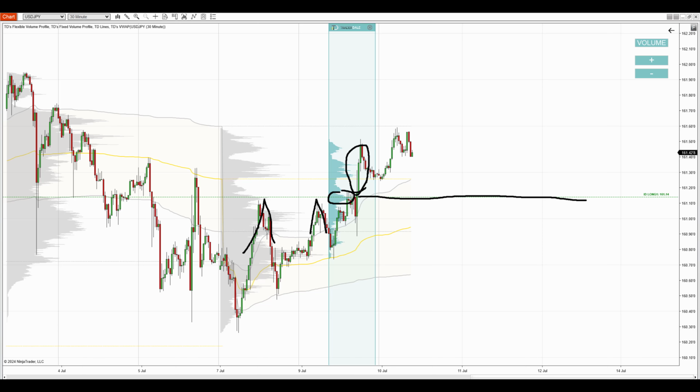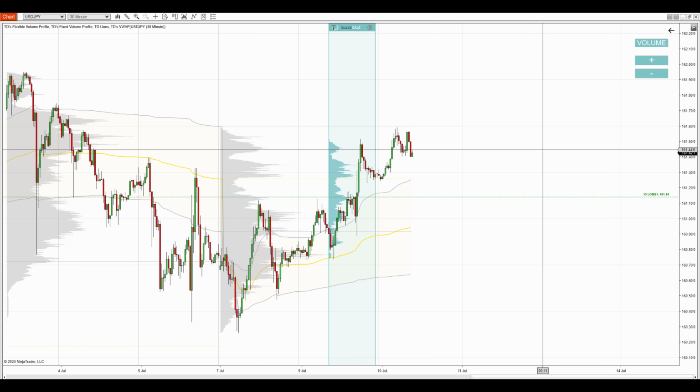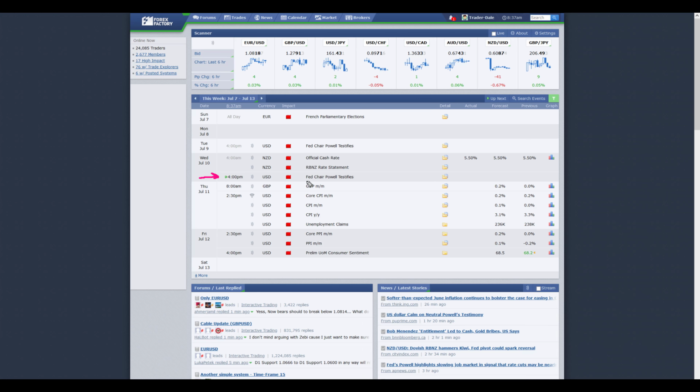All right, now currently on the markets, the volatility is not that high, and this is not really giving us too many trading signals, but this is quite typical for summer, so just be aware of that. One thing that does move the markets even in summer is macro news. So if you look at the calendar, then today we have this news, Chair Powell testifies, and tomorrow we have the inflation and unemployment claims.